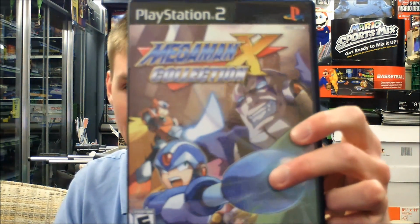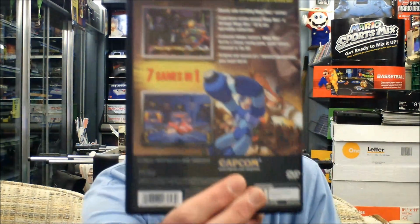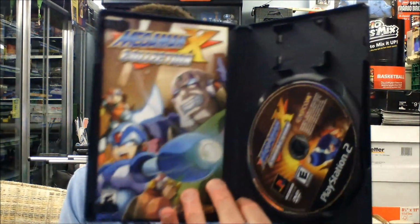And that is Mega Man X Collection for the PS2. I have it for GameCube, although PS2 seems like the most natural console to play it on, considering that the PS2 controller has the closest setup to the Super Nintendo controller, which is what the first 3 games were on. And then, of course, the PlayStation 2 controller is perfect for 4, 5, and 6, which were on the PS1. It was always kind of weird playing the collection on the GameCube, because of the way the controller was.